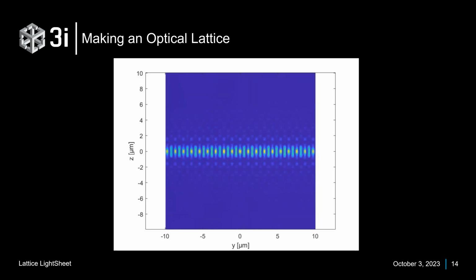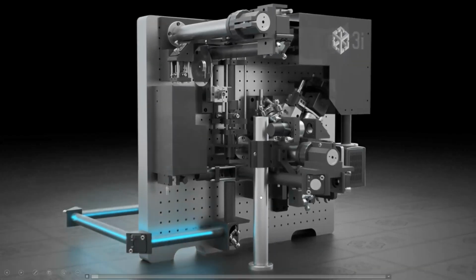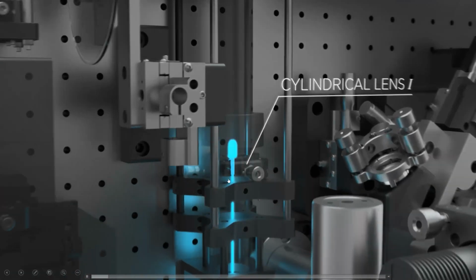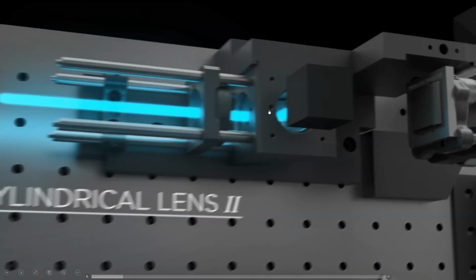Now, I know we're going to do a system tour later, but since I imagine everyone is not going to attend, I have a handy animation to explain how the system actually works. Because it looks a little bit different than a traditional microscope. We start with a laser beam that comes into the system and is stretched by a pair of cylindrical lenses. This gives you a static light sheet like I talked about before.